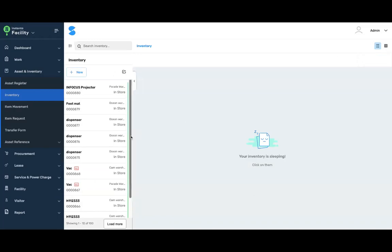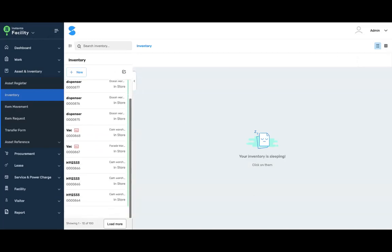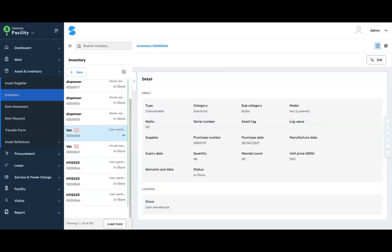Let's say, for example, you have items or consumables that you use more frequently than others, and because of the high demand of this particular consumable, you want to set a level for it, to say, okay, whenever it gets to a particular quantity, the system should remind me to reorder this particular consumable or spare. So you can do that on the system and say, okay, remind me when it gets to 50, and the system reminds you.